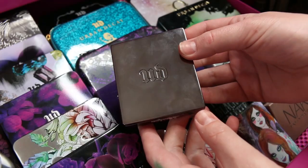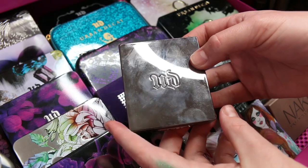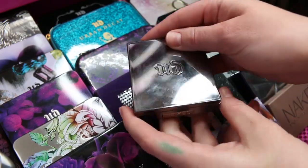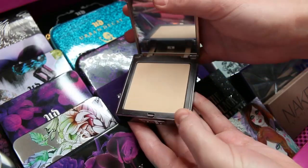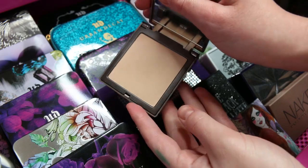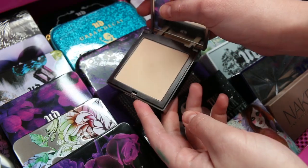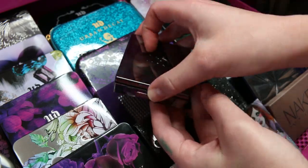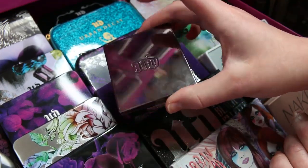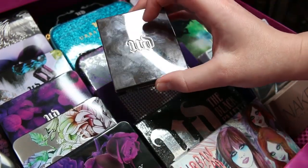I'll start out with some of the more boring things, I guess. This is a pressed powder from the Naked Skin line in Naked Light, which is a nice finely milled pressed powder. I personally like to use powders with SPF in them on my face, which is why I don't have the liquid foundation. I bought a shade that was too dark and it doesn't have SPF, so I didn't repurchase it. But the powder is a nice powder.